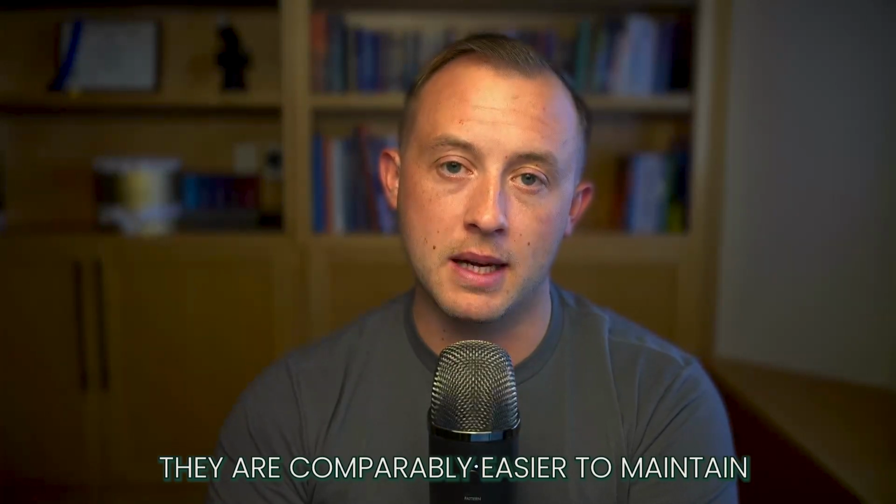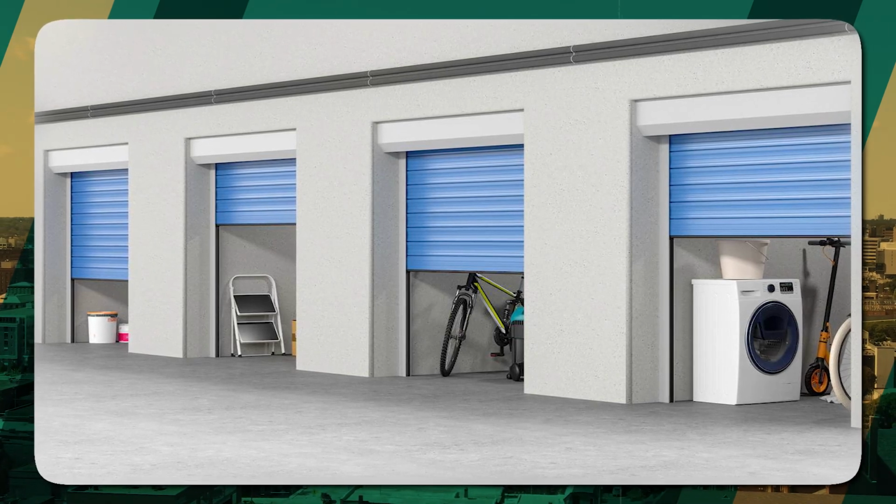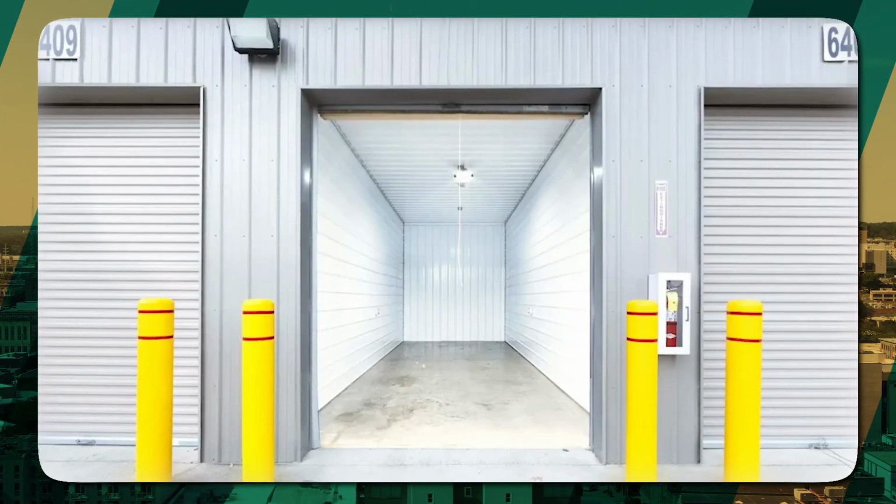The property advantage of self-storage facilities over other real estate investments is that they are comparably easier to maintain. Although some facilities are temperature controlled, many are little more than a simple metal building on a concrete slab. This allows you to enjoy rental income without dealing with the maintenance issues common with other property types.